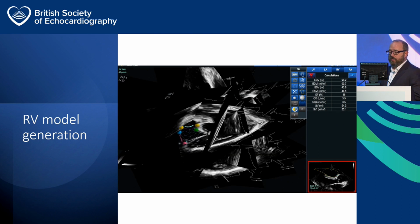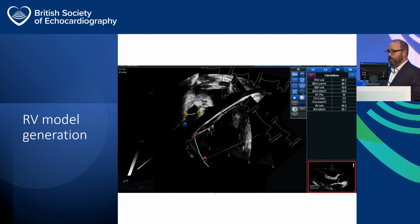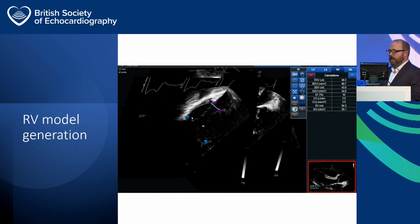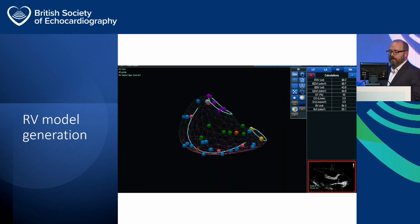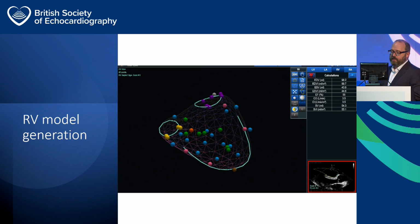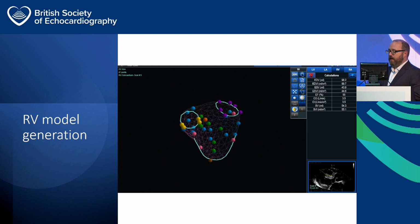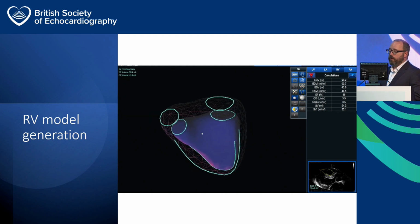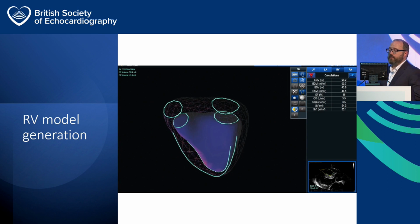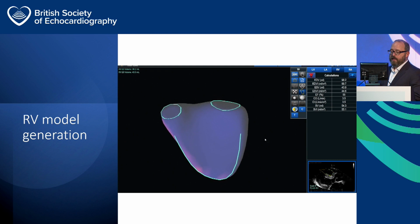When you actually have a look at this, you can see that these are the scan planes in that 3D space, so you can see how it's put together, all these different scan planes to get that information together to generate this 3D volume. And we can also look at the end systolic image. And this basically gives us an end diastolic volume, end systolic volume. We can index those to body surface area, which the software does automatically. It gives us an ejection fraction and a cardiac output based on that.